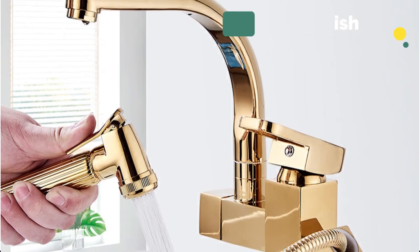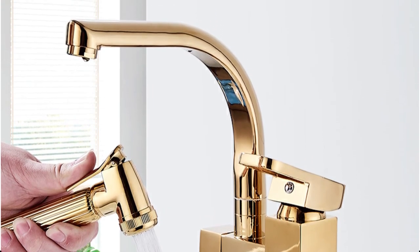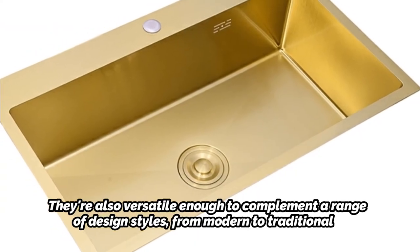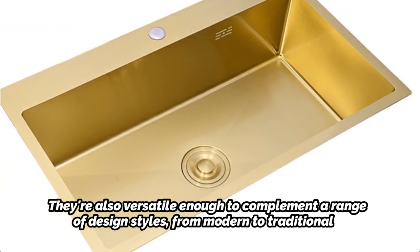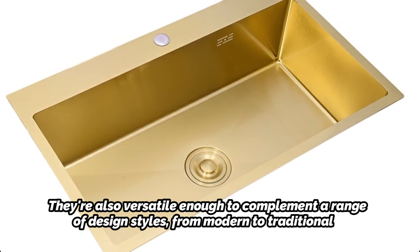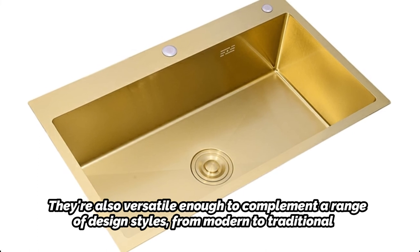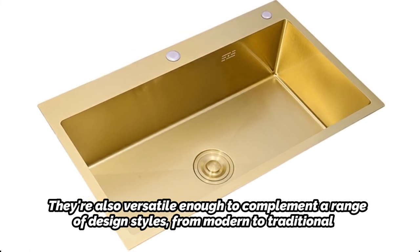Gold kitchen sinks can add a touch of glamour and sophistication to your space, while still being functional for everyday use. They're also versatile enough to complement a range of design styles, from modern to traditional. If you're interested in adding a gold sink to your kitchen, there are many options available on the market to suit different budgets and preferences.